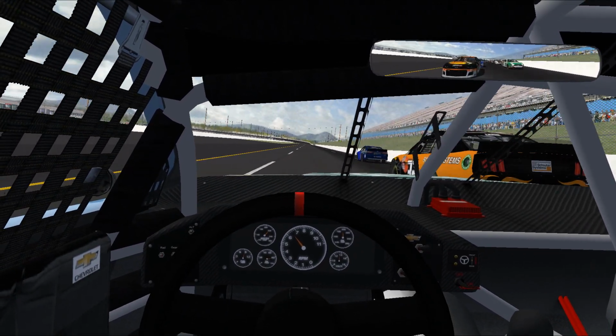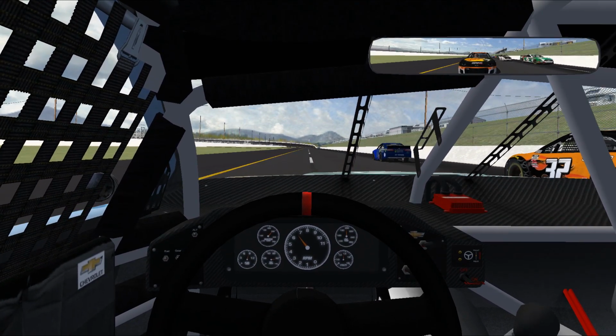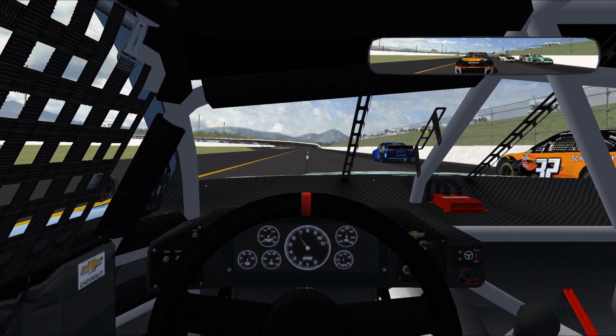And good run down the backstretch here. I don't know if Brandon is going to catch that car all alone if there is that many laps to go, but we're going to do our best here on the bottom.